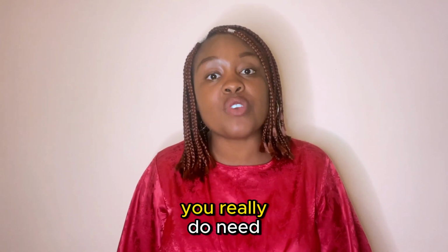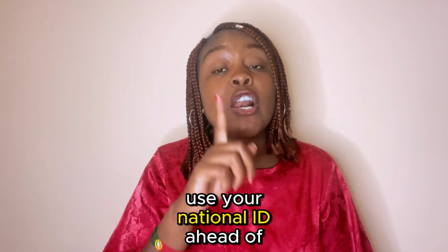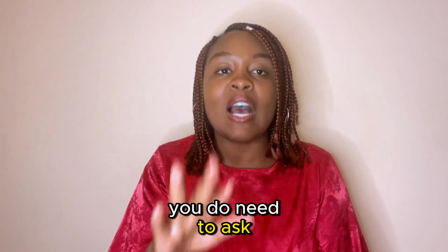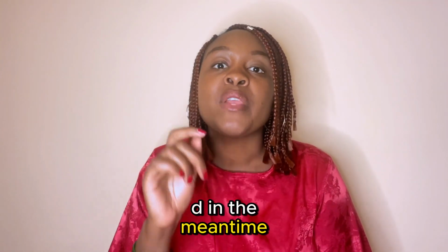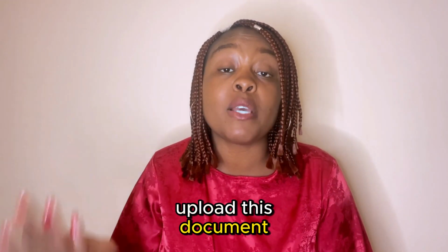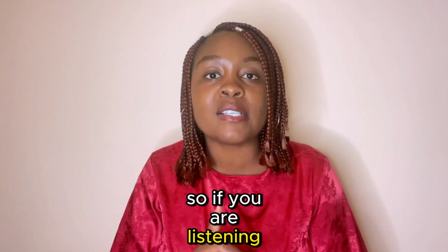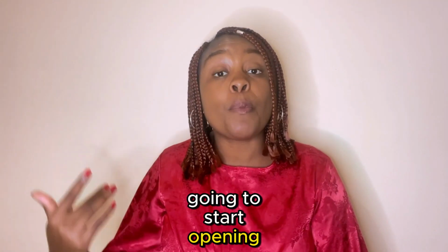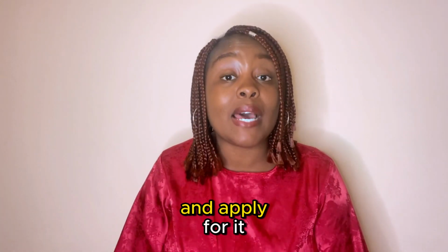So that is one of the things that you really do need, and some programs in fact can allow you to use your national ID ahead of time as you wait for your passport to be processed. However, you do need to ask those programs whether it's okay for you to use your ID in the meantime. If they say yes, then you can upload your passport once it's ready. So that is one of the most crucial documents that you really need. If you are planning to apply for something like Erasmus, where some of the programs will start opening from this month, then it is very crucial for you to go and apply for it.